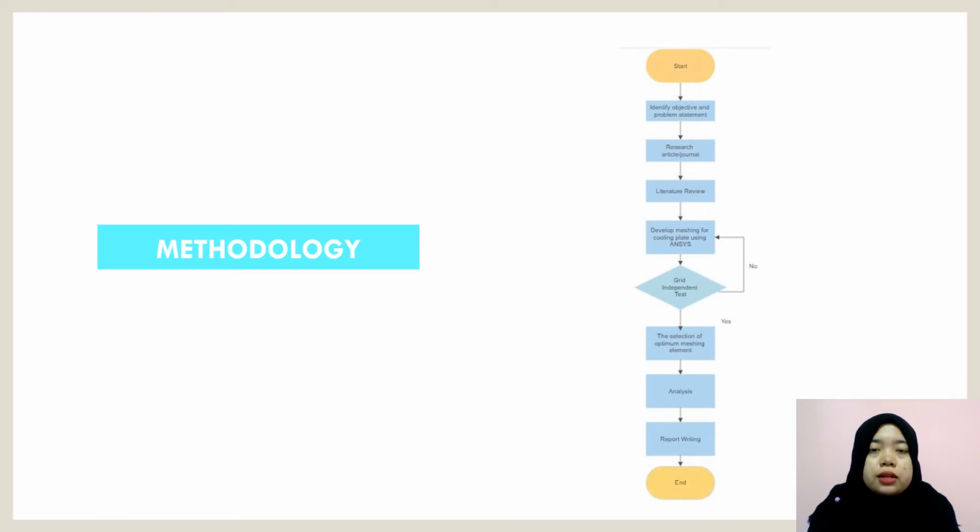Okay, for this methodology process, first we start and then we identify the objective and problem statement of this research. And then we do the research by referring to the previous articles or journals made by researchers that are closely related to our title. And then we do the literature review by summarizing all the articles or journals that we read. And then the next step is more to the software.